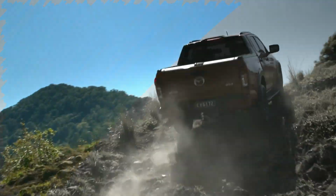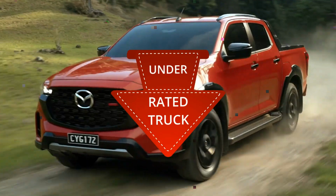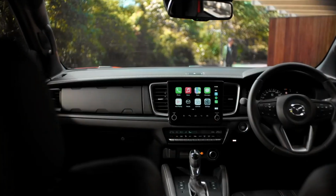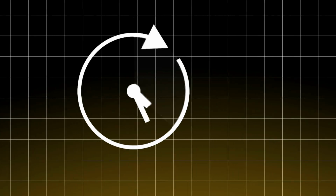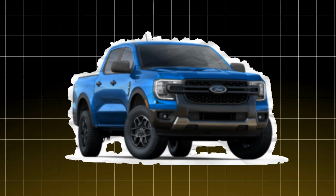What if I told you the 2025 Mazda BT50 is the most underrated pickup truck of the year? This thing packs adaptive cruise control, wireless Apple CarPlay, and legit off-road chops, all for under $40,000. Meanwhile, a base model Toyota Hilux or Ford Ranger costs more and gives you less.